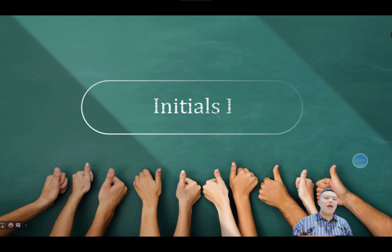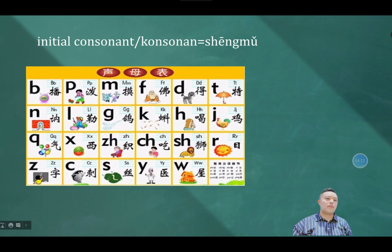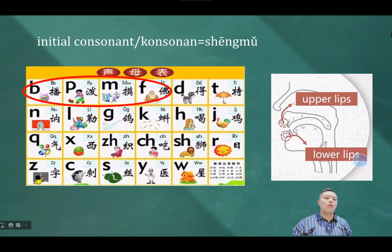Now it's finally the time to meet some new members of Pinyin. Look at the map of initials. First, we're going to learn the first four initials. Bo po mo fo. Look at your tongues. Those four initials are going to be pronounced with your two lips. So, put your upper lip and your lower lip together to make bopomofo.